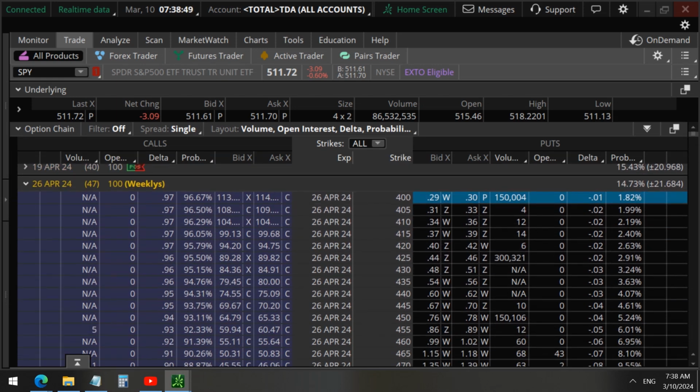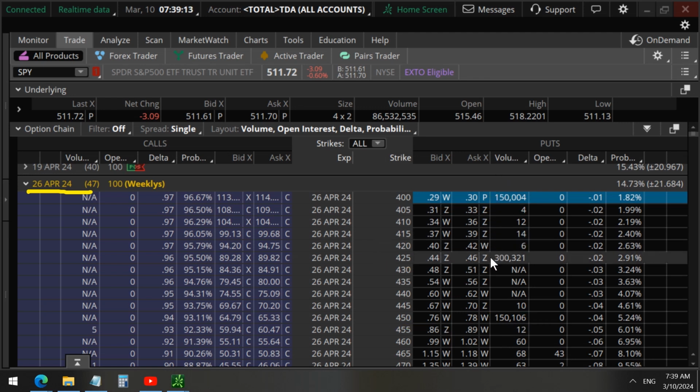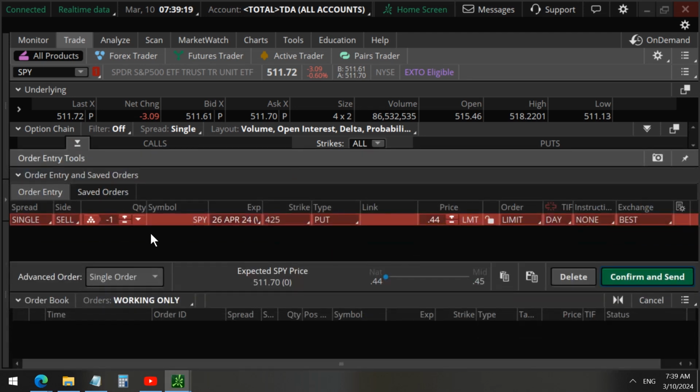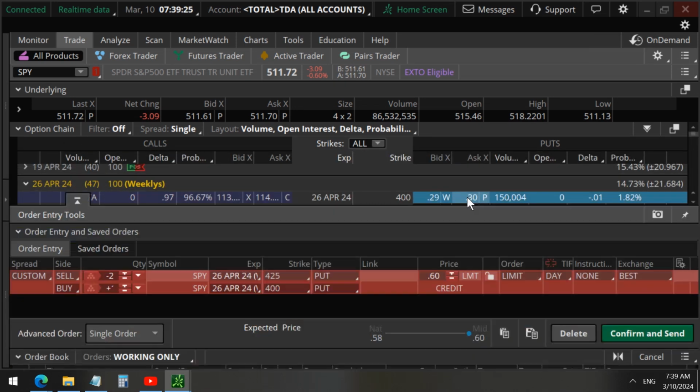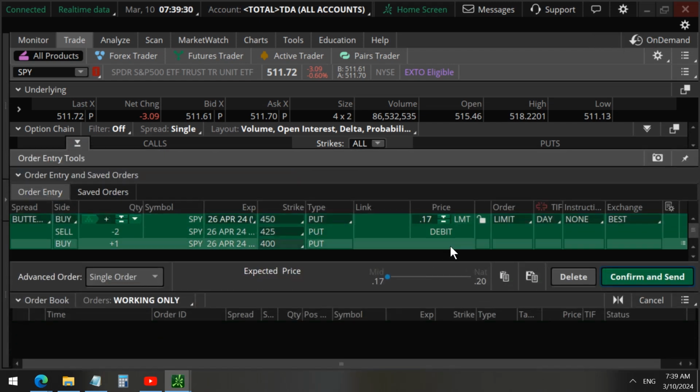We can see here 400 strike puts, volume of 150,000 contracts. 425 strike puts, 300,000 contracts. 450 strike puts, 150,000 contracts. So what are they doing here? For each of these trades, they are selling the 425 strike puts, 2 of them for each trade, and then buying one of the 400 strike puts and buying one of the 450 strike puts.